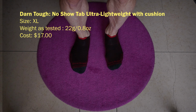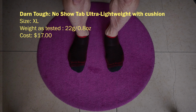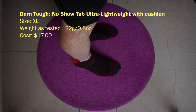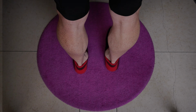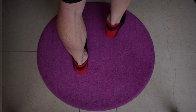I really like these socks, Darn Tough, no show tab, ultra lightweight with cushion. Something about them, they're incredibly comfortable on. They're not as lightweight as some of the previous socks, 22 grams, 0.8 ounces, not madly expensive. Not easily available on this side of the pond. But I would buy more Darn Tough. If I happen to be in a store and they're there, I'd buy some more. I really do love these socks.